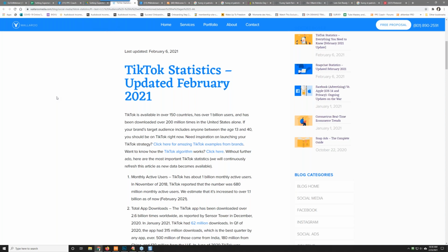So here are some stats that I'm going to go through just to get you guys excited, because TikTok is where you can go to run ads. To things like, let me pull this over. Where'd my mouse go? Lost my mouse.